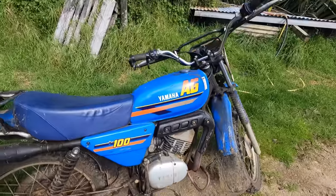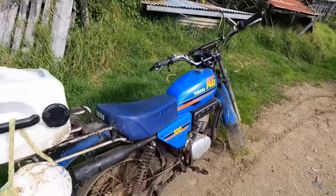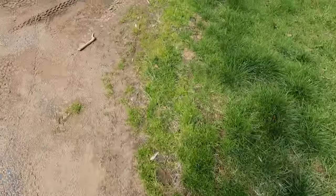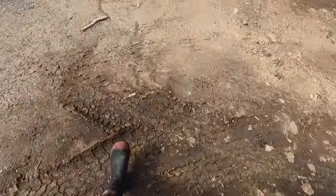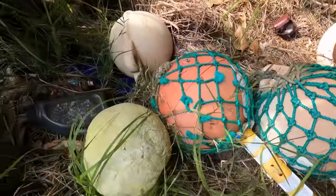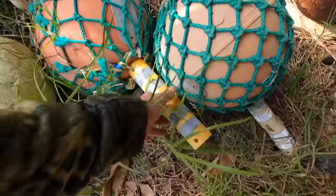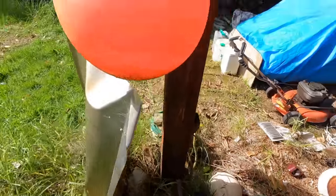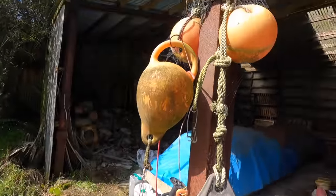Back at base. Just gonna give the bike a hose down. Got me a little bit of a treasure. Actually got a few over here, I'll show you. Find quite a few buoys down the beach. Got a few there, good old fishing buoys. Make a good spear fishing flasher. Beautiful. Find a lot of this sort of stuff down the coast.